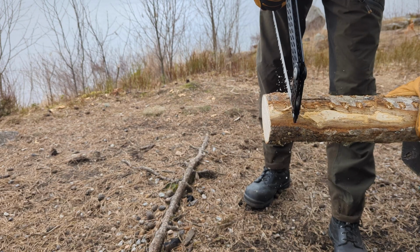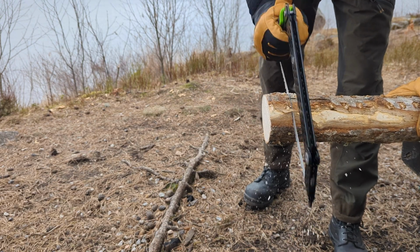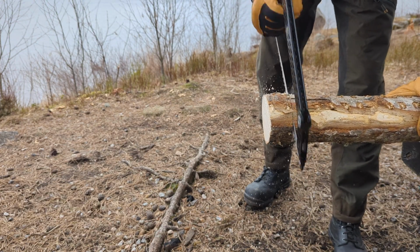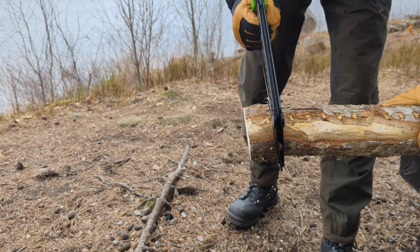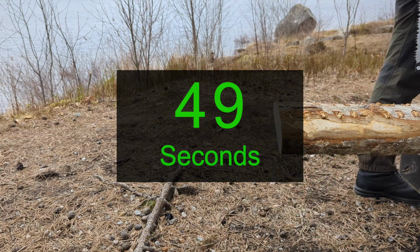So next up is the Gerber. And what's interesting with this saw is that it is brand new. It's the first time it's ever been used. So that's a bit of an advantage. Quite interesting. The Gerber was much faster, but yeah, it's a new saw, so it hasn't been dull yet. But what's more interesting with the Gerber is that it almost reached its limits in how thick a log can be. So that's a limitation for that saw that the other folding saw didn't have.